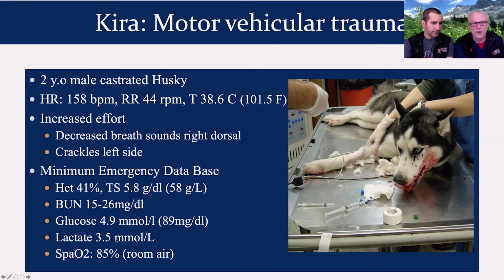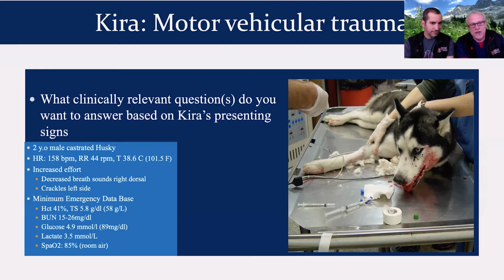Our lactate's up at 3.5, a little bit elevated. And we have a slightly decreased SpO2, again, confirming that we probably have some problem at the lung level with that gas exchange, Dr. Chalhoub. So as an internist, I'm going to ask you these questions. I think you can probably get this, even though this is a trauma case and it's more emergency critical care. What do you think, based on these presenting signs, Dr. Chalhoub, your big differentials in this particular patient are?